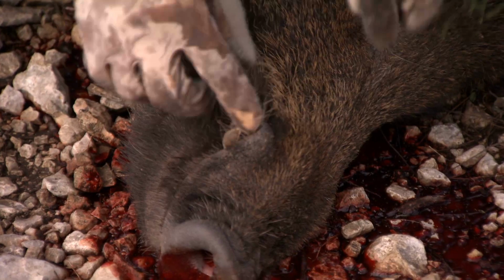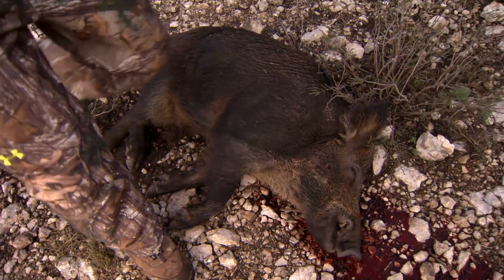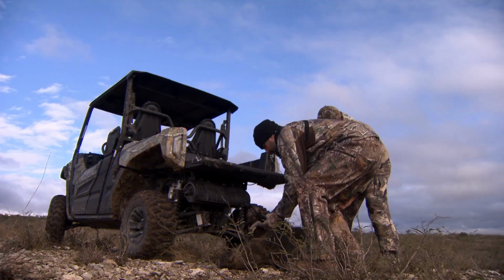Not too bad, he's a pretty good size. Got a little bullet hole right here. That's a pretty good shot. Good sized boy. One, two, three.